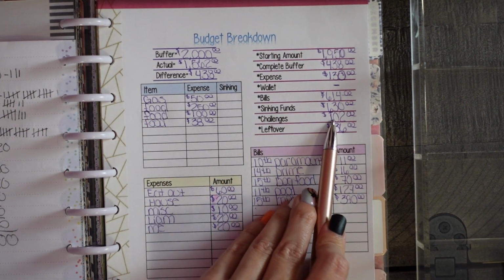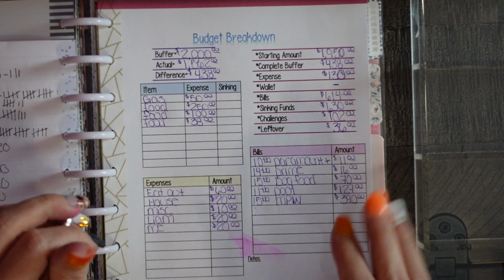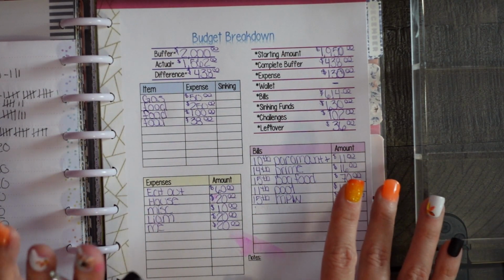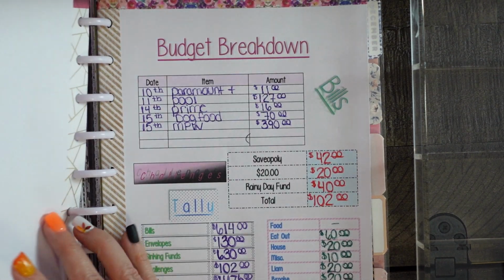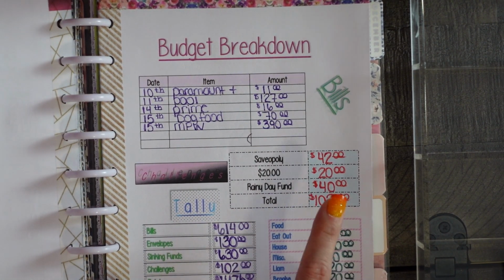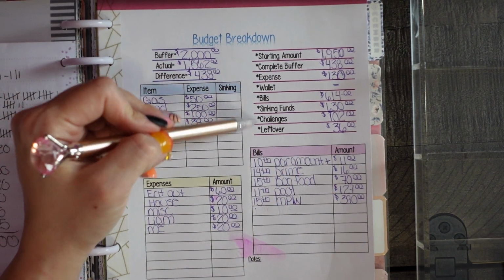And then my next is my challenges. So my least important thing is challenges. However, they're amazing to have, but we know we have to pay for our bills and our food and water and stuff before we can touch a challenge or savings challenge. Otherwise, what's the point? And so for challenges, I come over here and I fill my challenges out, and I know that was 102. So for my budget breakdown, this is how I do it.